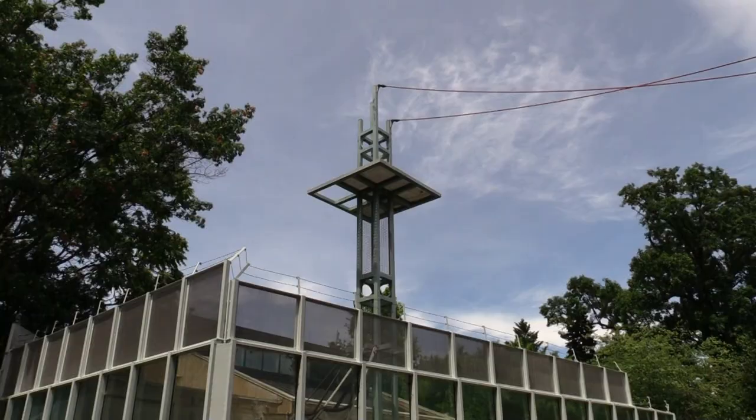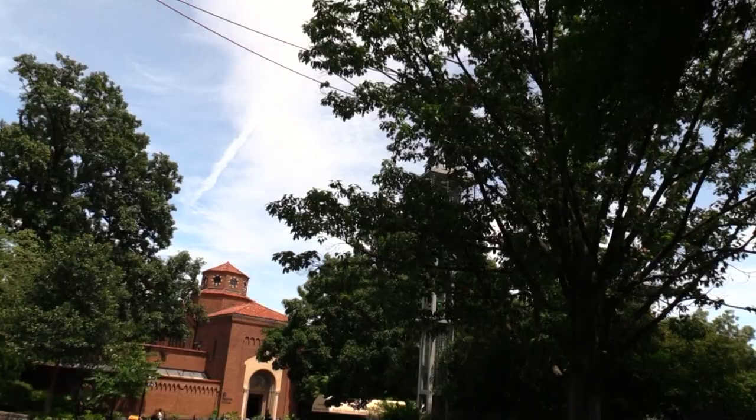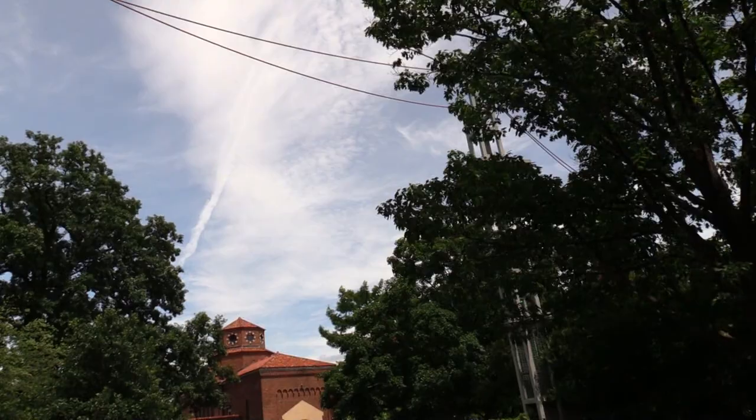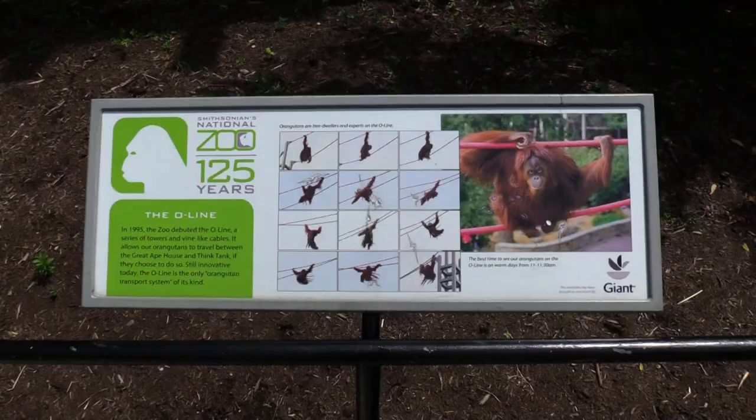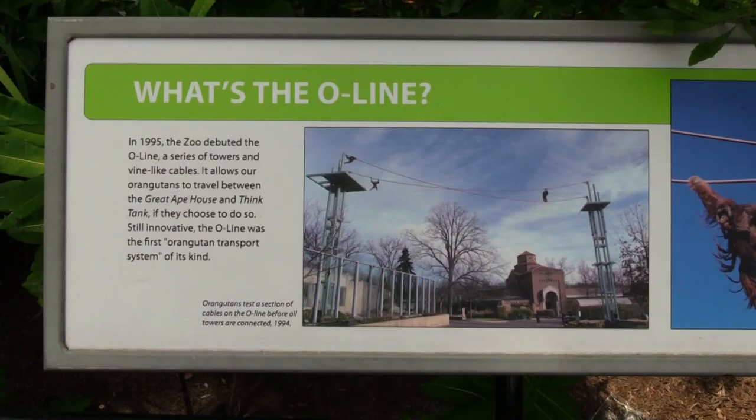So if you've been to the zoo, you might have noticed these towers and the wires. They're all throughout this area. That is so the orangutans can move to the different areas. See right here, the O-Line. More information on the O-Line.